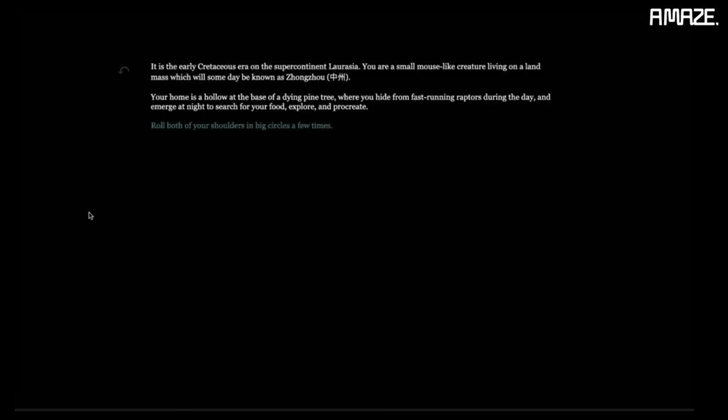Now, players, I want you to roll both of your shoulders in big circles a few times, up and down. You can lift your shoulders tightly to your ears and then just let them drop as gravity takes over. Let them feel heavy. And then last, if you've lifted and dropped, then you can touch your chin to your chest and roll your head around in a circle a few times. If you're like me, it's crickety, creaking, crackling. Cool.